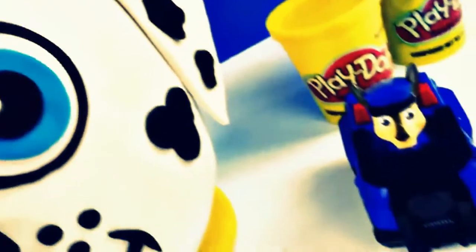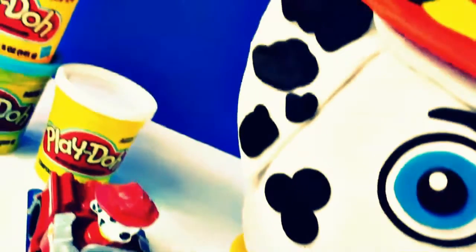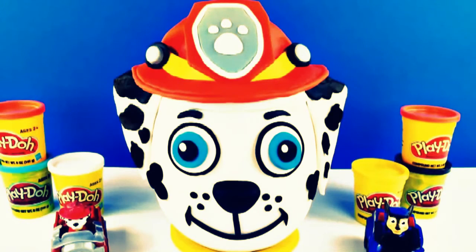You guys know what's gotta happen next. We're gonna have to take that Play-Doh off so we can get into this egg and get those surprises. Is Marshall your favorite from Paw Patrol? If so, let me know in the comments. If not, tell me who is your favorite, and maybe we'll do yours next time as a giant Play-Doh surprise egg. I'm gonna be really sad to see this cute little puppy go, but it's that time.